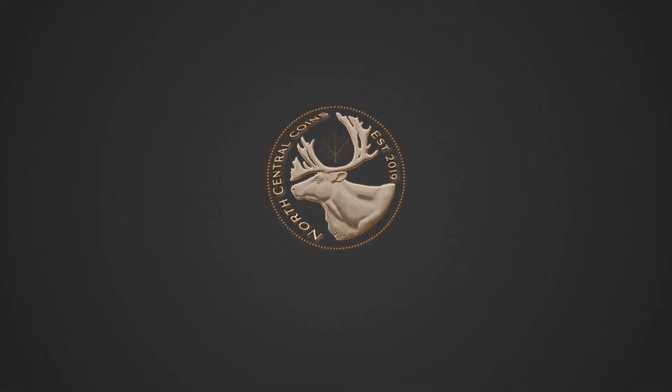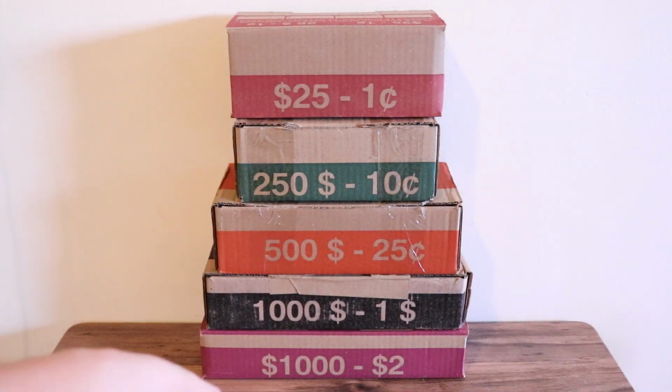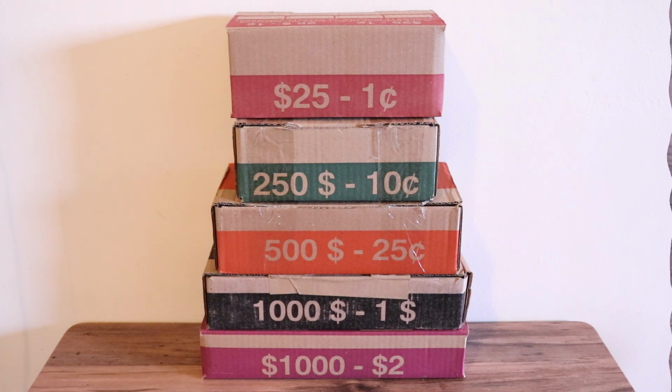We have quite a bit to cover today. What I'm going to do is explain the positives and pros, and then the cons and negatives of each of the different denominations as we go through. We're going to start at Toonies, and then we are going to work our way through to the pennies.